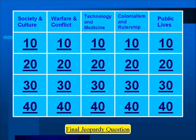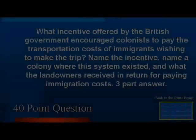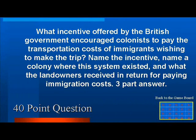Next question, Society and Culture for 40 points. What incentive offered by the British government encouraged colonists to pay the transportation costs of immigrants wishing to make the trip? Name the incentive. Name a colony where the system existed and what the landowners received in return for paying immigration costs. This is a 3-part answer.